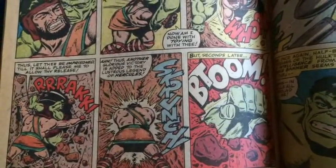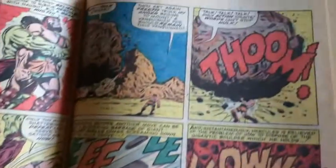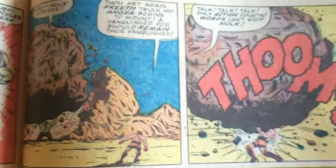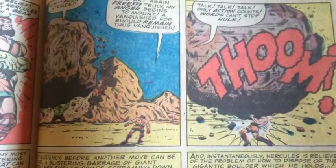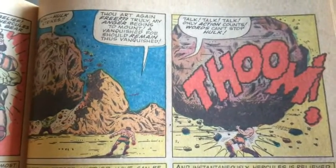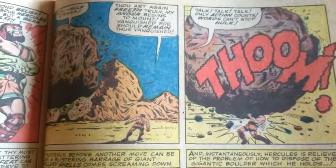Bingo, you're right. Hulk's fist comes out, and what does Hulk do? Love this. Look at this, dude. Look at this. He freaking lifts up the mountain. You bury Hulk in a mountain? All right. Hulk's just going to lift the mountain up and throw it at you. And that's what he does. How great is that?